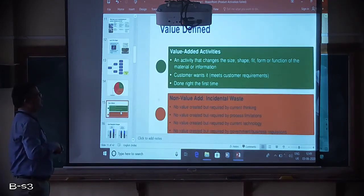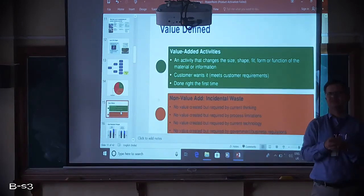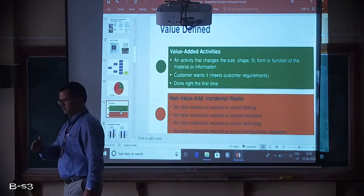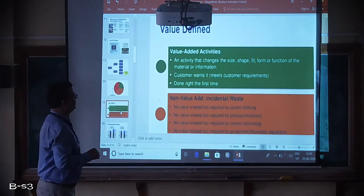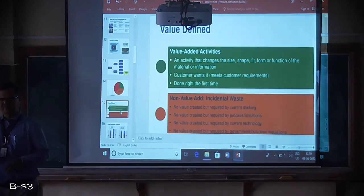or information. Anything that is converting the raw material into the end product, which is required for functionality purposes, is of course required. Any processing done on a product while converting from raw material to the end product, for example changing the size, shape, fit, form and function of material or information. That is an activity required for converting from raw material to the end product. It's a required activity. It's value added, and the customer wants it.